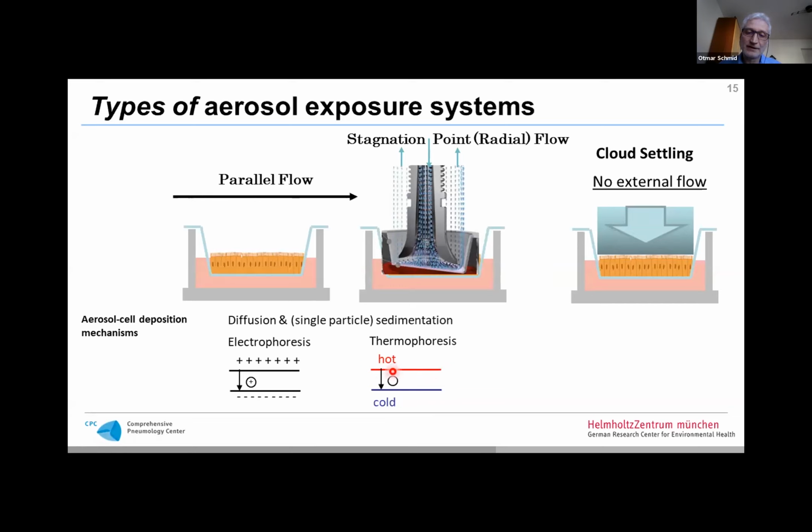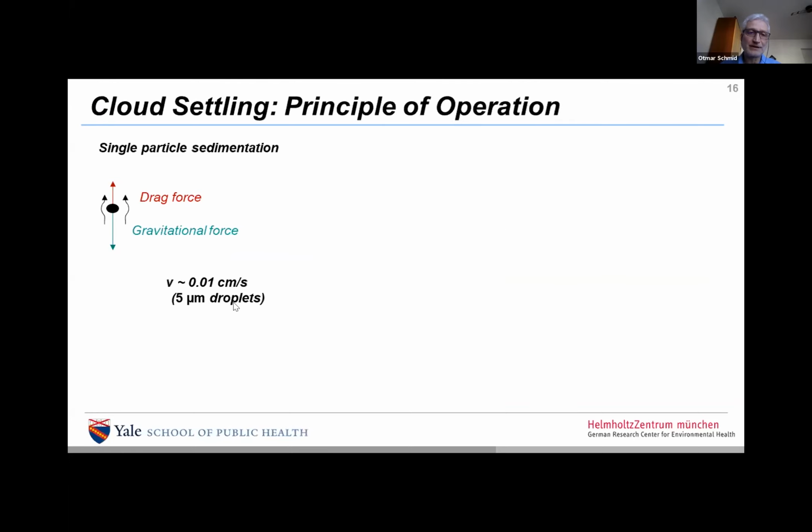And at the hot plate, due to the higher kinetic energy of the gas molecules, temperature is directly related to the kinetic energy of gas molecules, you get more energy transfer from the hot particles than from the cold particles, and that drives the aerosol from the hot to the cold plate. That's called thermophoresis. For the cloud settling, I will describe what that is.